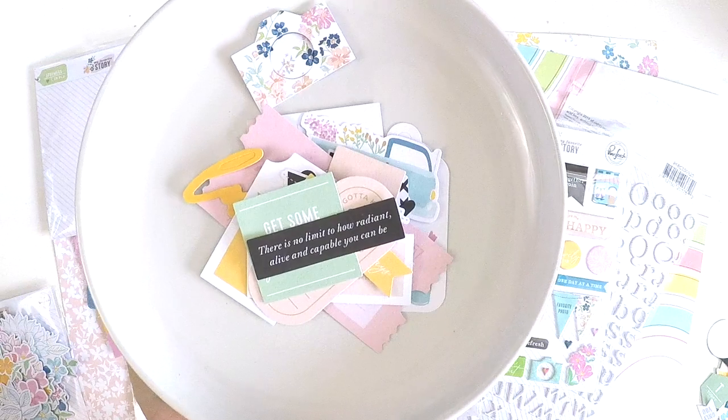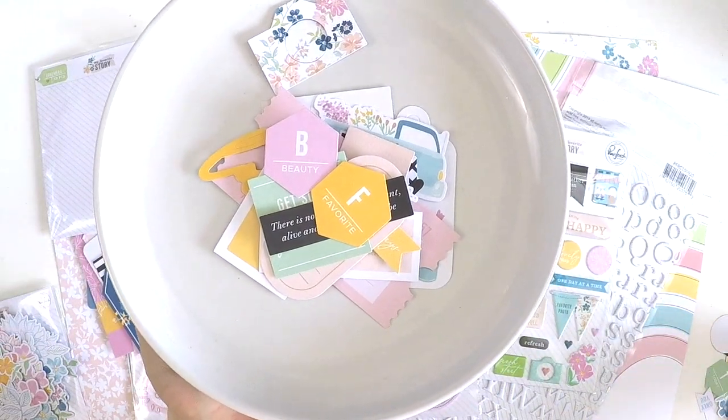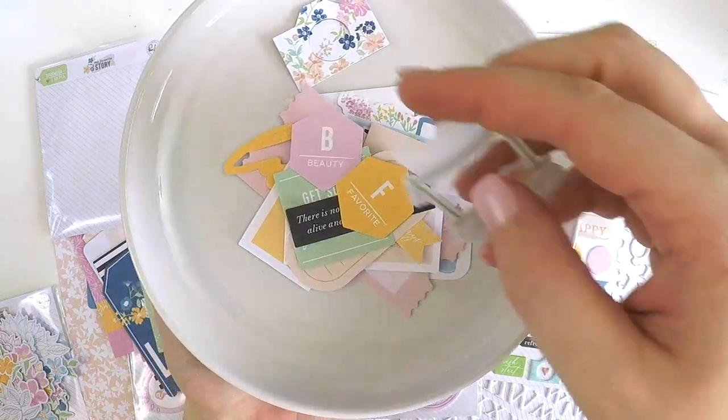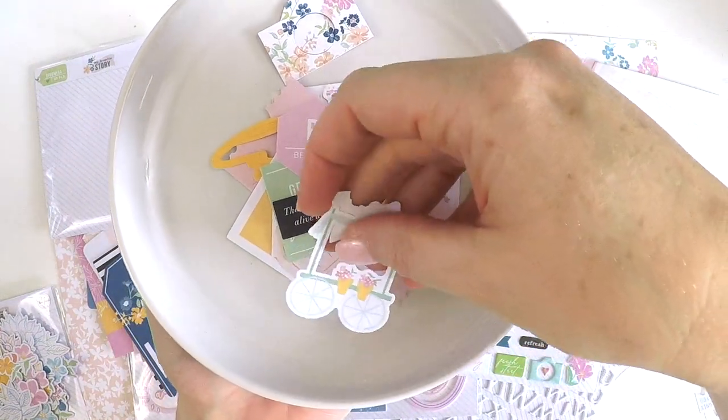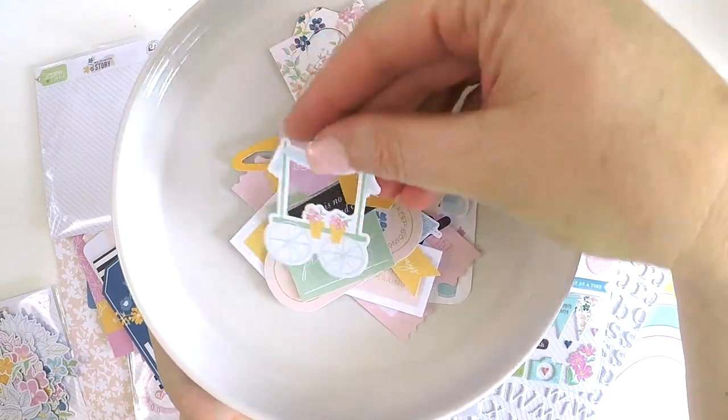Really inspiring. A little camera, that'll pop out there so you can see that. Oh, look, it stands up. Beauty, favourite. Oh, look at that. Oh, how sweet is that? That's just popping out there. I have to do that. Look at that. Really cute.